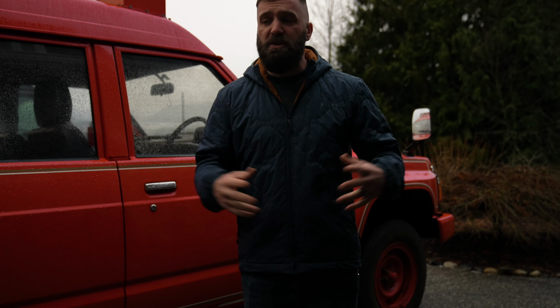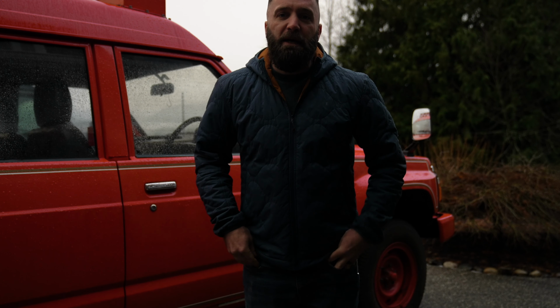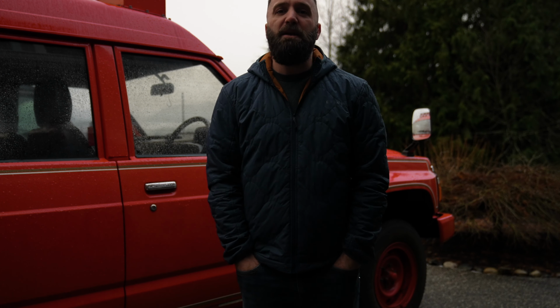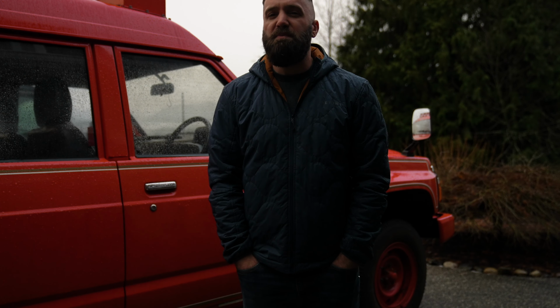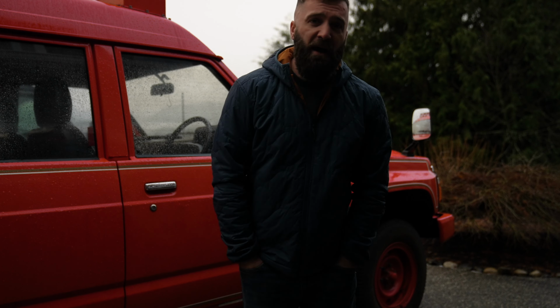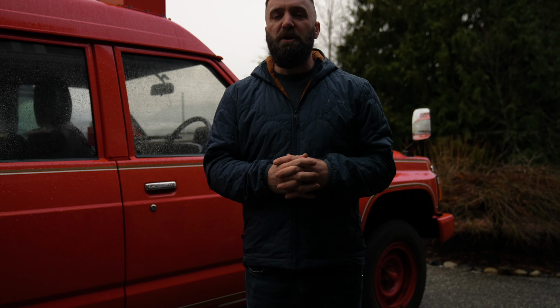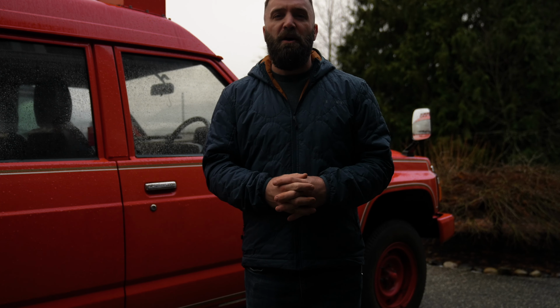It has been raining and snowing for the last couple of days here in Washington, and I have been afraid to drive this thing because it doesn't have any traction on the tires it's on. So tires are in desperate need of upgrade. That will be probably one of the first pieces that we upgrade. I'm thinking of going with a 35, maybe a 33-inch tire, but I don't know. Tell me, what do you think would look good and function great on this vehicle?